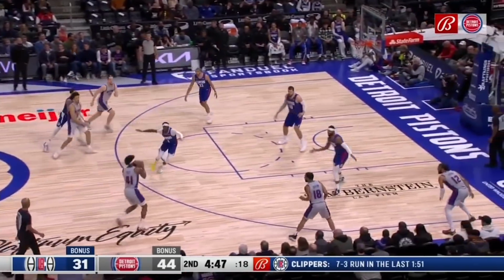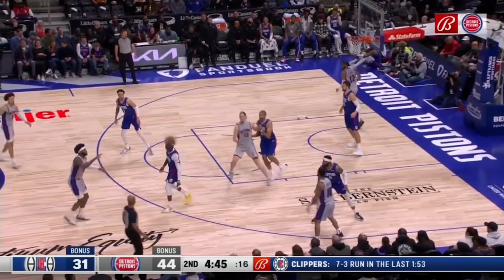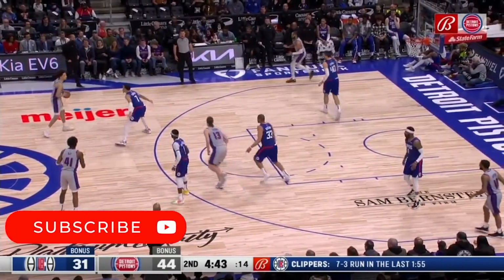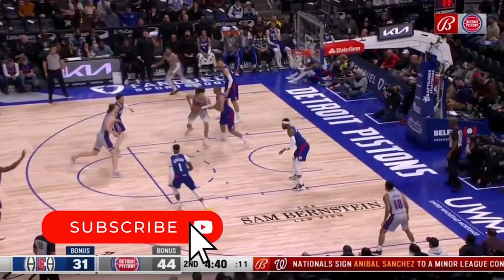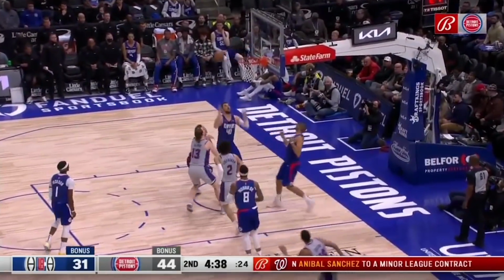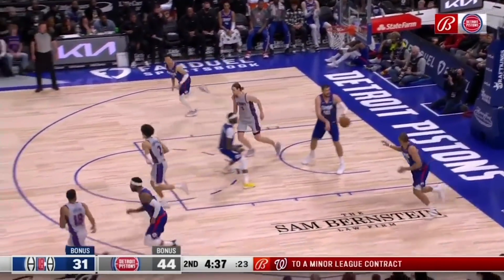He's also getting good at using flip screens by jab stepping to the middle before running his man into the step-up screen. I love the spin move here to get to the front of the rim, and here's another finish he needs to master this summer to take the next big jump to star status.